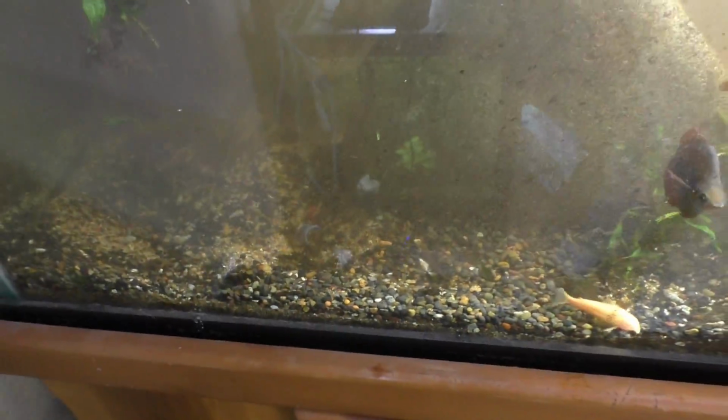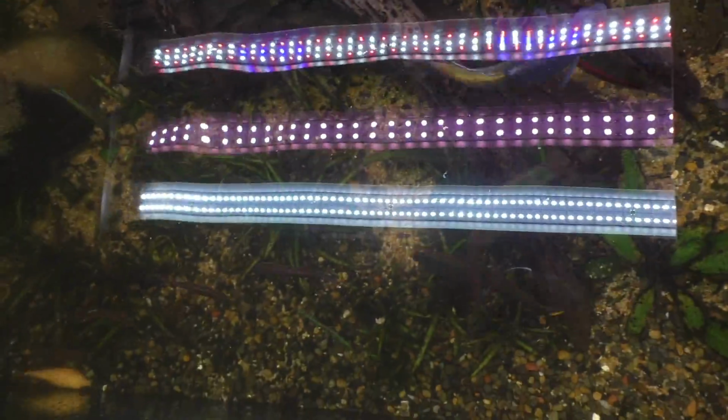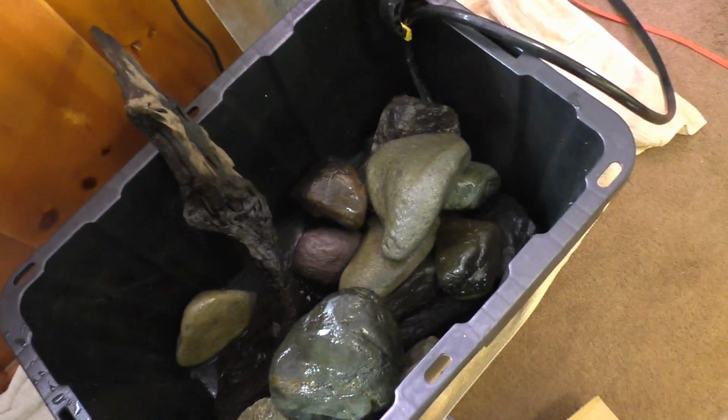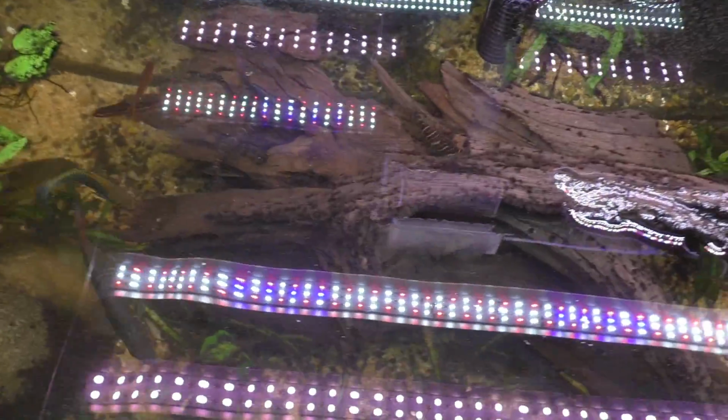So I got a good portion of the rocks out, not that you can see with all the glare. All the plecos have already scattered, what few were in here. I think there's maybe 5. Oh, here's some. Let me grab my flashlight. Unless I just scared him away. See the clown loaches in there.